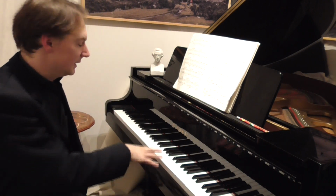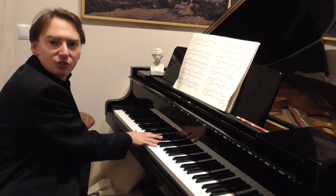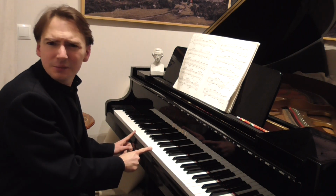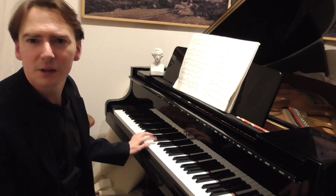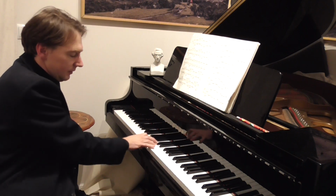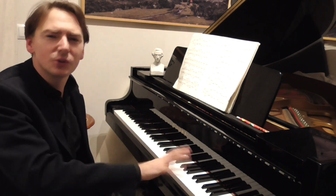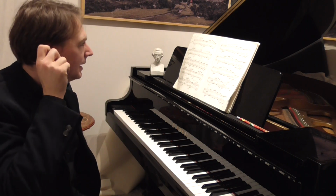In Opus 10 number 1, the arpeggio that we had up and down was constructed from intervals very uncomfortable for the hand and very wide. We call it a decima. I don't know in English. It's an octave plus a third. Trust me, if you're a pianist, you know. If you're not, it's very uncomfortable for the hand.